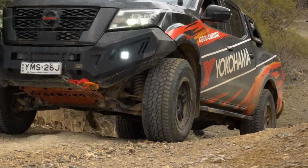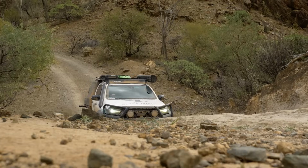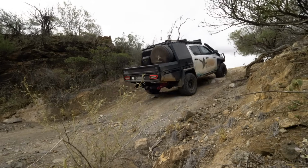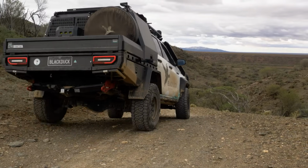Now Black Duck's going to give it a quack. Just going to go up nice and slow, low range, and just let it work its way up. That's another example of why you want to have your tyres aired down. That bit of extra traction and, nice and easy. So off the Echo Camp backtrack, now we punch northward.